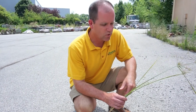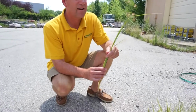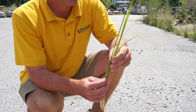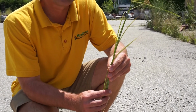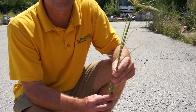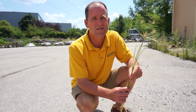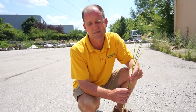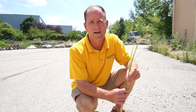To keep things short and simple, here's a mature plant right here. This is not a grass. It's got a triangular stem, it's a sedge. So that means it's not controlled by your broadleaf weed controls like we do with dandelions and clover. It's also not controlled with your pre-emergence like we do for your crabgrasses and foxtails, because it's not a grass. So those products that we typically use don't work on it.